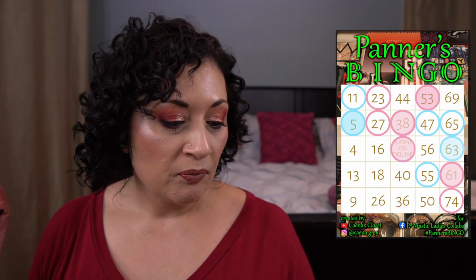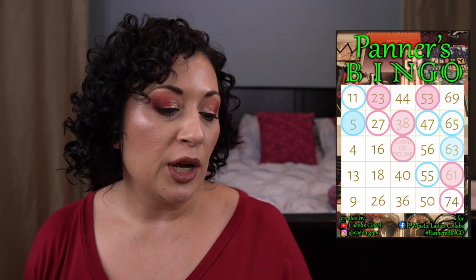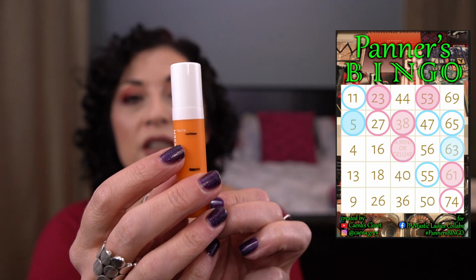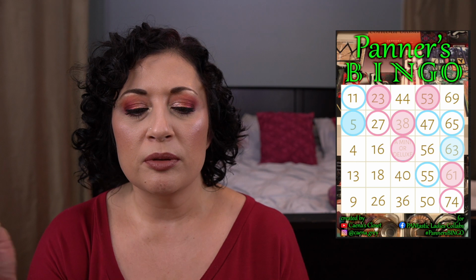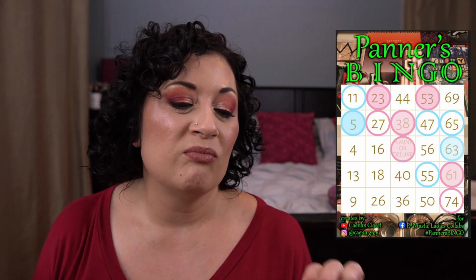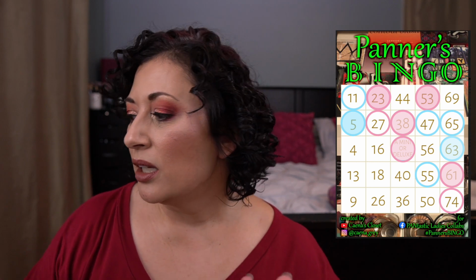The first item is for I-23, and that prompt was fiery, red, orange, or yellow. And I brought in this Ole Henriksen Banana Bright Vitamin C Serum. It's a deluxe size sample. So I was really close to finishing this last month and I was finally able to get it done. I think this was an airless pump. Yeah, airless pump. So I was finally able to finish it. I don't love this. I would not repurchase it. I was not a fan. Prefer my Timeless, and I don't like the way that smelled. You can make vitamin C serums smell better than that.